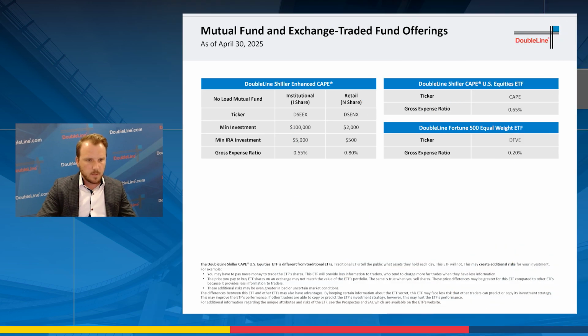Today's topic: equity markets and the DoubleLine equity offerings. First, on the left-hand side, we have the DoubleLine Shiller Enhanced CAPE Mutual Fund, with its various share classes, minimums, and expense ratios. And then on the right-hand side is the DoubleLine Shiller CAPE US Equities ETF, and of course, the DoubleLine Fortune 500 Equal Weight ETF.